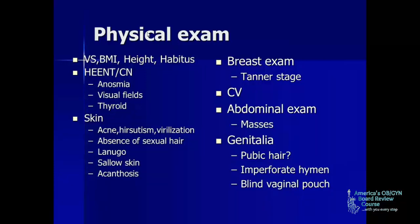On abdominal exam, you're feeling for masses, and you mentioned if somebody has a hematometria from either an imperforate hymen or a transverse vaginal septum, you can feel that on abdominal exam. When you do your pelvic exam, does she have pubic hair? That's a tip-off, and I'll tell you what that is in just a second. And then, again, look to see if she has a vaginal canal. Can you see a cervix or not? That's very telling.